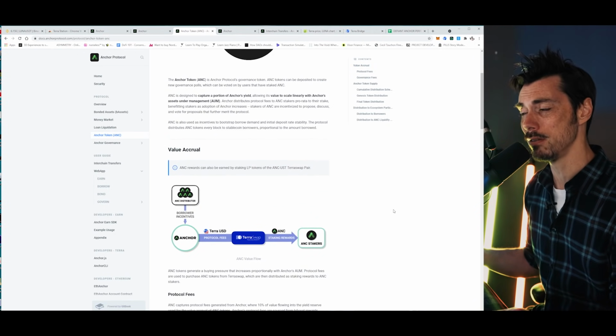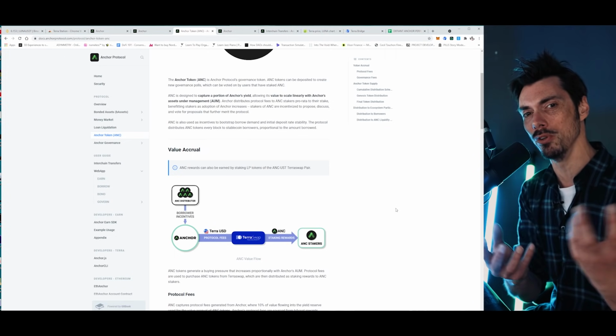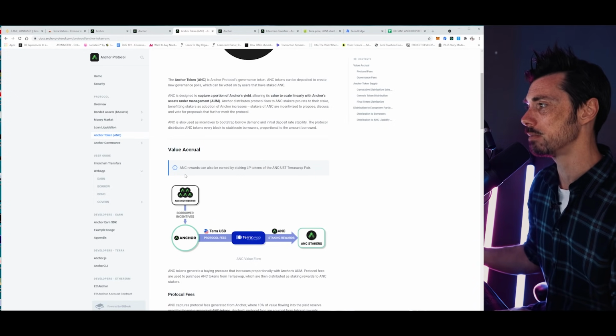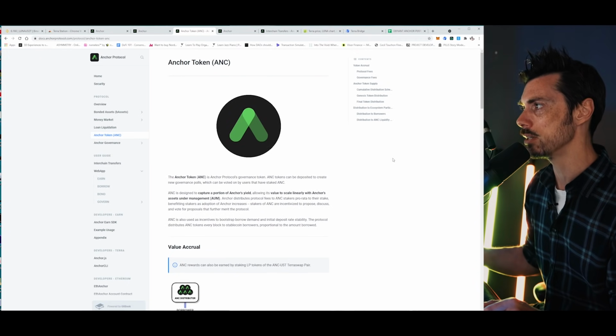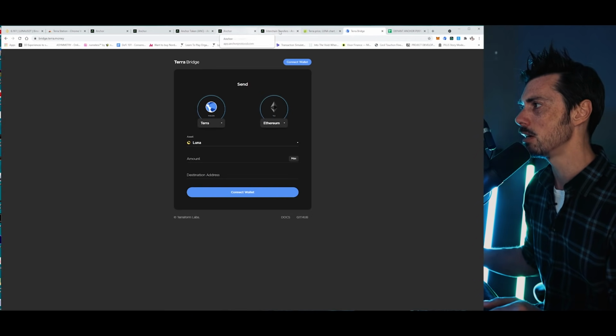It is a flywheel. Everything's generating rewards to fuel other rewards, which could be a worry. But as it's put under more and more stress, we see how it can work. So let's just get straight into it. So I have my Terrastation wallet.